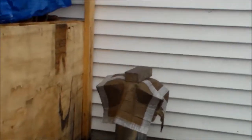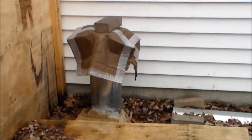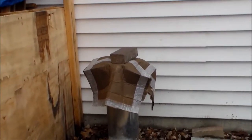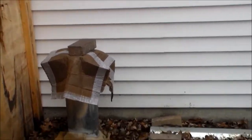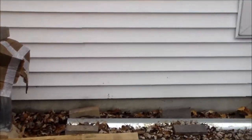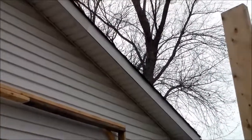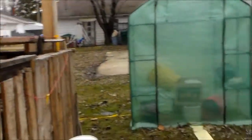And the rocket stove made it through the winter anyways. It is at a halt due to finances. The covering for the greenhouse still obviously at a halt due to finances.